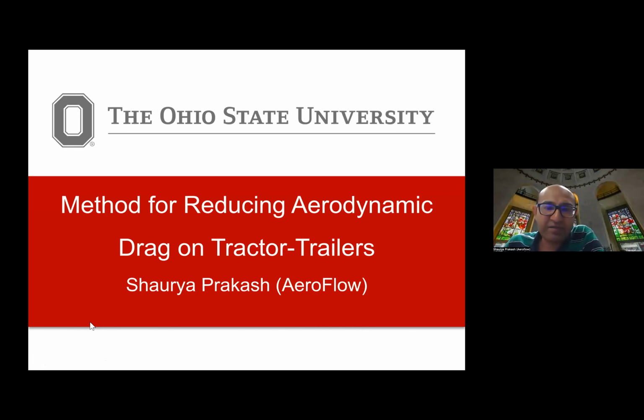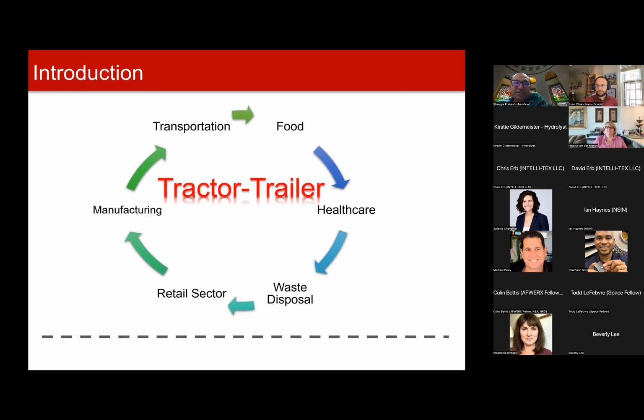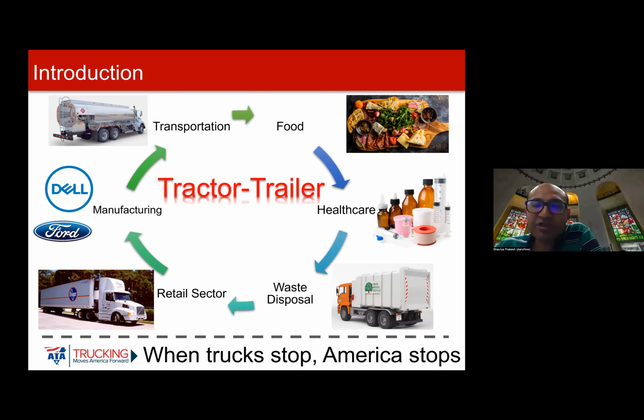So why do we care about that idea? Well, let's see what tractor trailers provide for the US economy. The transportation of everything in the United States relies heavily on tractor trailers. This could be for food, fuel, healthcare, waste disposal, manufacturing, and retail. The American Trucking Association likes to say, when truck stops, America stops. And this is not a joke, because about 80 to 85% of goods in the United States are transported on large Class 8 tractor trailers.